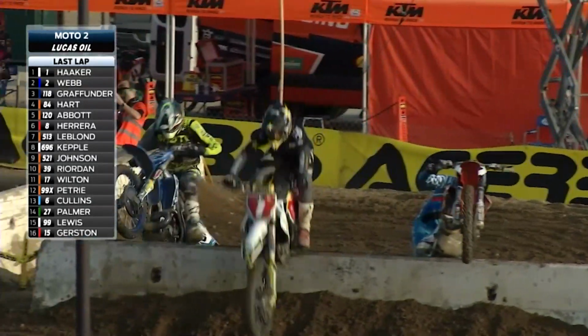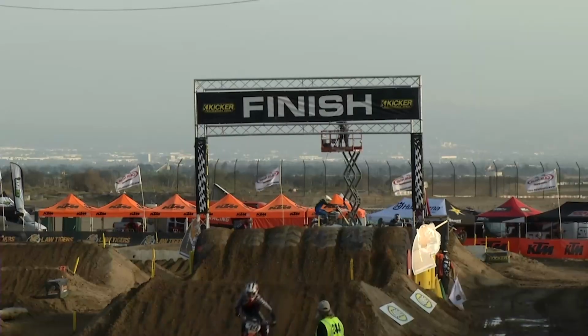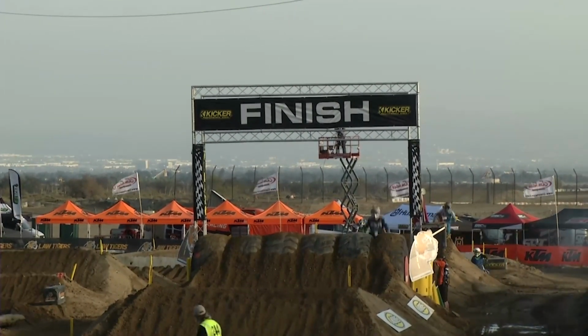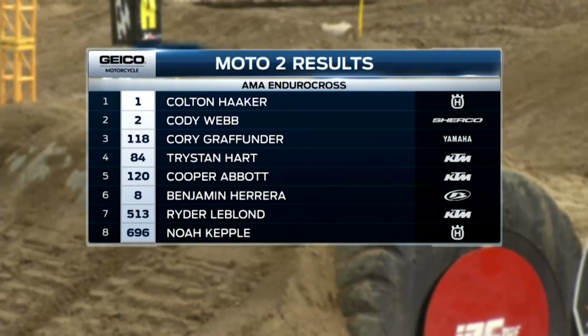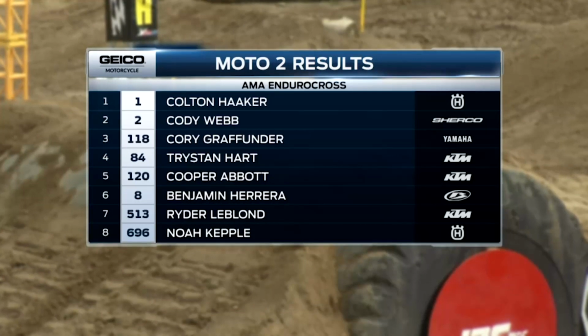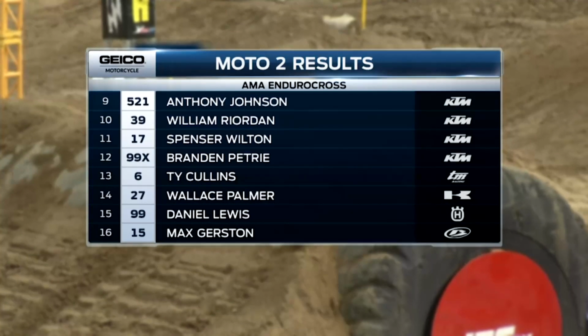Look at lap traffic, makes a mistake, but that experience from Colton Hager, he moves right and makes it work. Step on, step off, grabs a checkered flag, and bounces back from an off moto one and gets the win, puts himself in position to get the overall if he can execute race number three. And you have to imagine he will. Colton Hager grabs the win. It's Webb, Gravener, Harden, Abbott rounding out the top five. But the defending champ gets it done in moto number two.